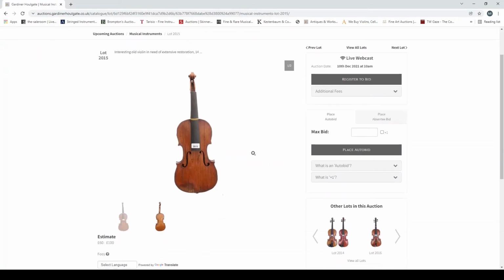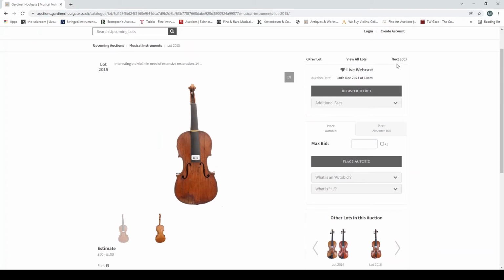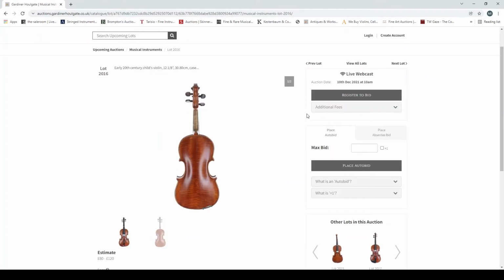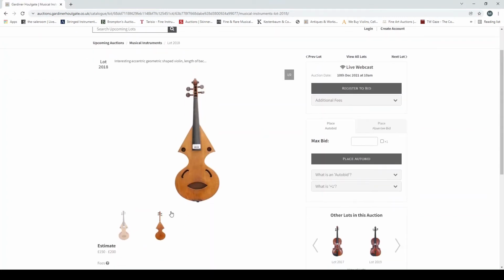Interesting old violin in need of extensive restoration. So yeah, it's a kind of speculative thing for someone there. I'm sure there'll be bids on it. Looks kind of interesting. 20th century child's violin. Early 20th century violin in need of restoration. Interesting geometric violin. That is pretty bizarre.